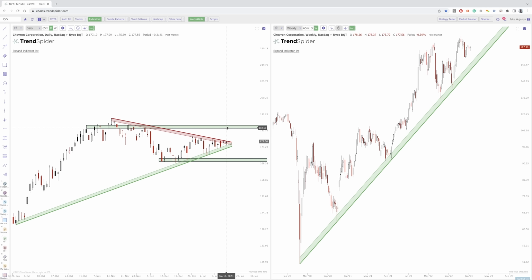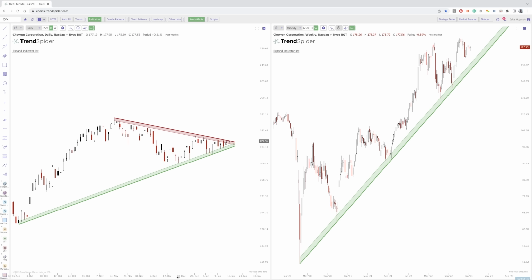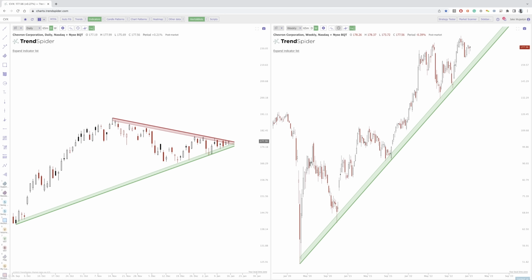If we break to the upside, definitely watch from around 184.50 all the way up to around 186, all the way up to around 190, which is pretty much your all-time high here from November. So upside, downside levels are shown. You just have to wait for price action to see which way price breaks, and likely will continue from there.